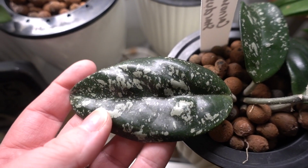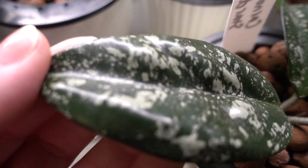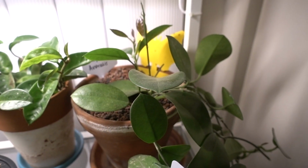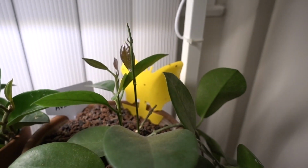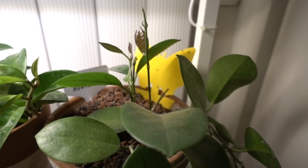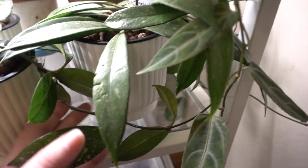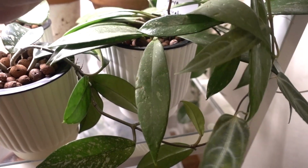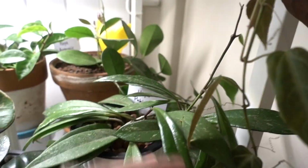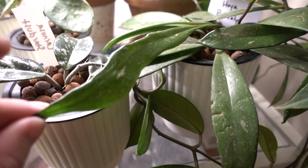My Hoya Carnosa Stardust. Ugh, take a minute. Wow, wow, wow. That is my Hoya Australis with some fungus gnats hanging around there. Look at all that new growth though. She's cute. And here's my Hoya Publicalyx, and this is a pretty big plant. It comes up to over here. Has some babies there. It has a lot of leaves. I love this plant. Look at this long leaf.